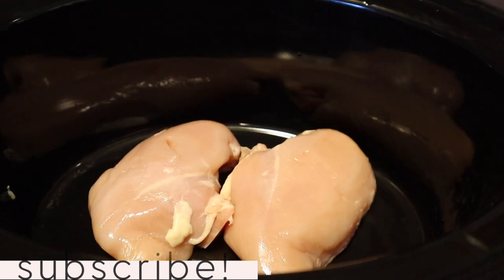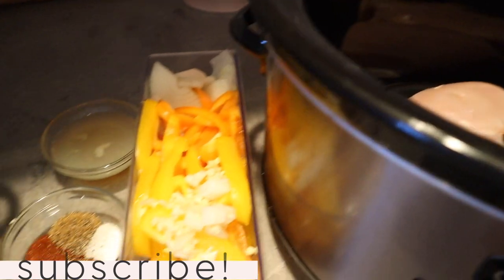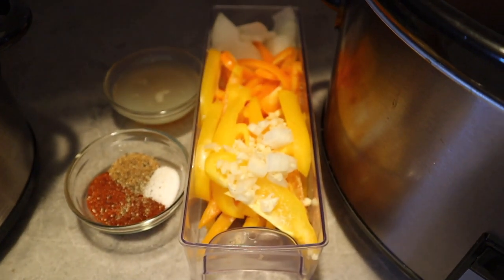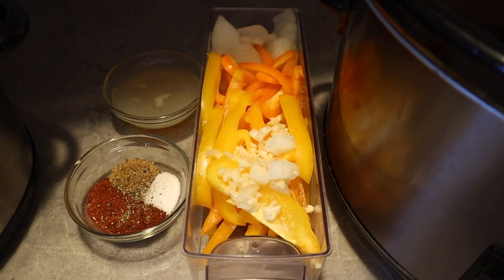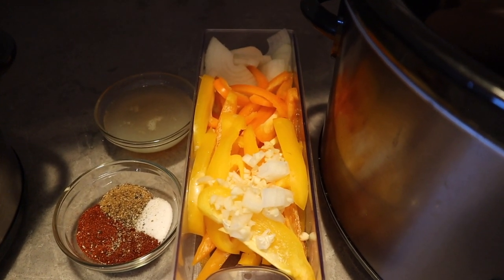Okay, so for the fajitas, I just have 2 pounds of boneless, skinless chicken breast in my crock pot. And then over here, I have everything cut up. I have a yellow onion, 4 cloves of garlic, as well as 2 peppers. You can do whatever color pepper you want.